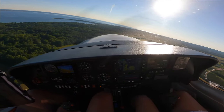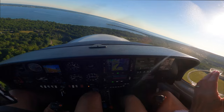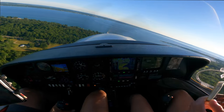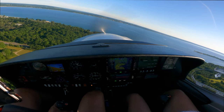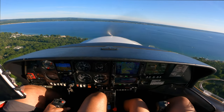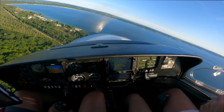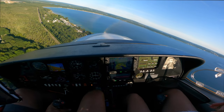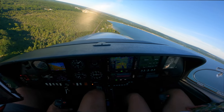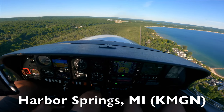Harbor Springs traffic, Diamond 3 Delta Sierra is left base 10 Harbor Springs. 500 to go. Displaced threshold. Happy. This is only 500. Wow. Hey, on the glide slope.